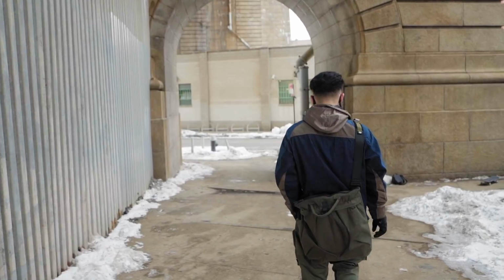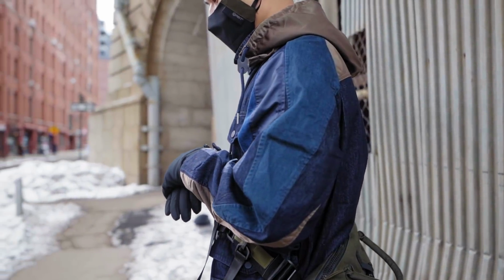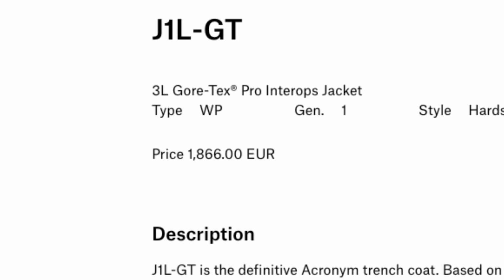And I really like this jacket because it does look different. It has different patches of denim, all of nylon, and it's a really good looking jacket in general. I got it for half off as Levi's was having some sort of sale, so I got really lucky. Tech wear doesn't always have to be 2 months of rent for one jacket.